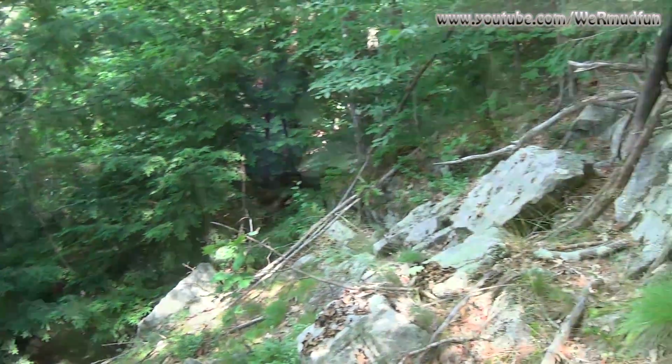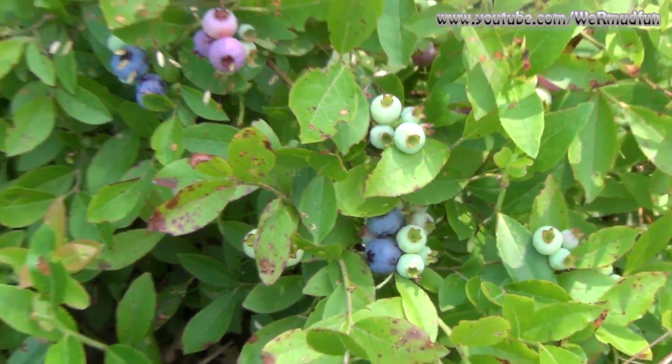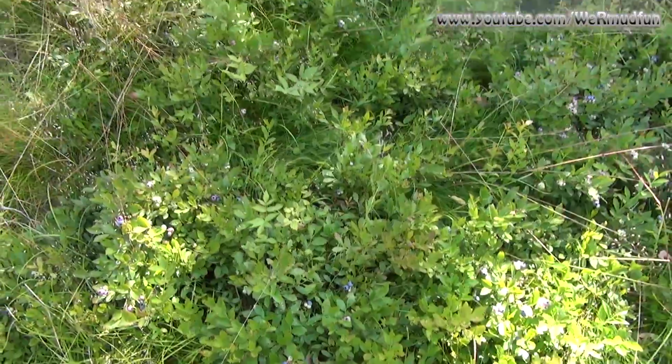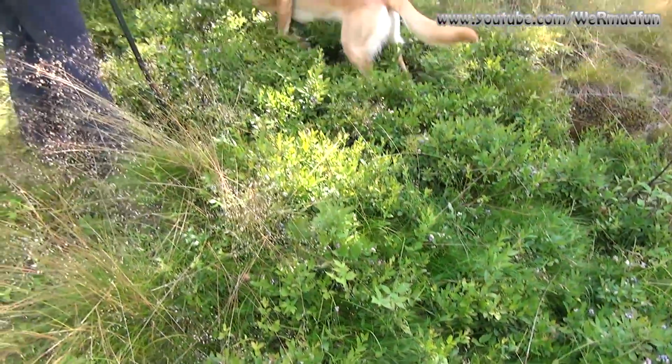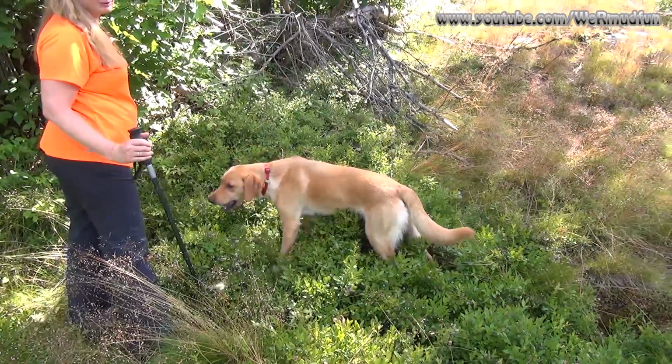So we're moving on. Oh, they're almost done. They are almost done. Ready to be devoured. Like Miss Brandy's doing. She loves blueberries.